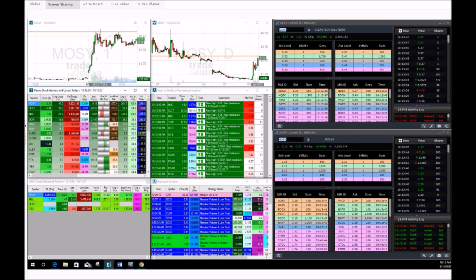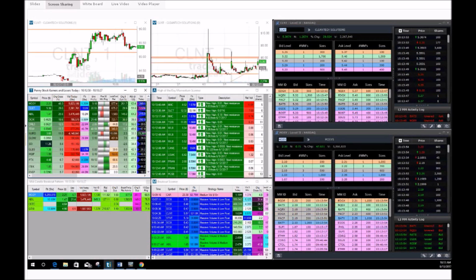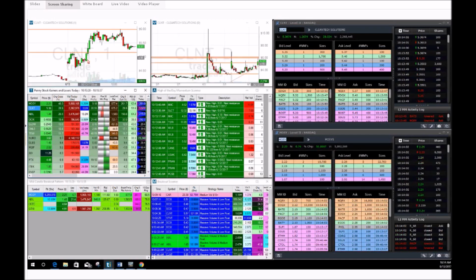Just make sure you understand that when this stock starts fading, something else is going to take its place, because the mob wants to trade. The mob wants to make money. They want to push these stocks on up. So right when one stock starts fading off right here, that's when another stock's going to take its place, and that's what you want to be ready for.